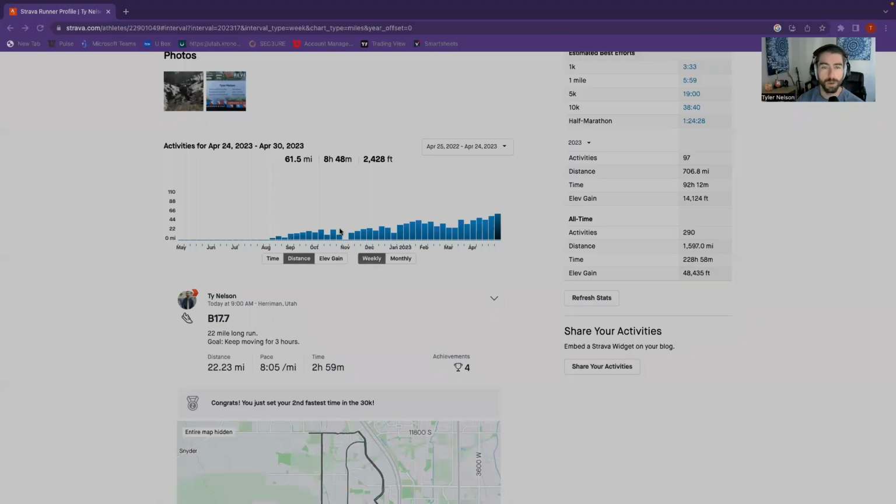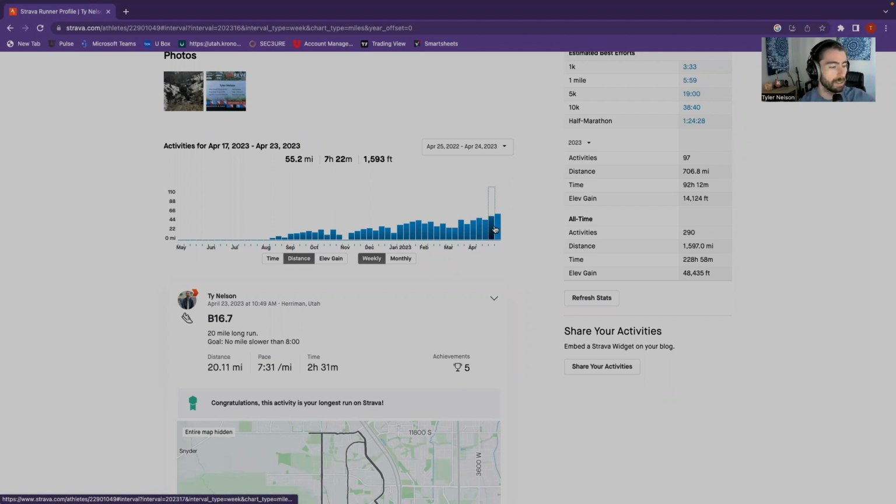But let's jump in. I'm going to share my screen here and let's just take a look at what we did today. So right off the bat, here's last week, 55-mile week. It was a big week. We ended with a 20-mile run. Monday was a rest day, coming off the Sunday long run, one rest day, and then back in. And this week we hit, I think 59. I think it's counting 2 miles from a little hike I did yesterday.